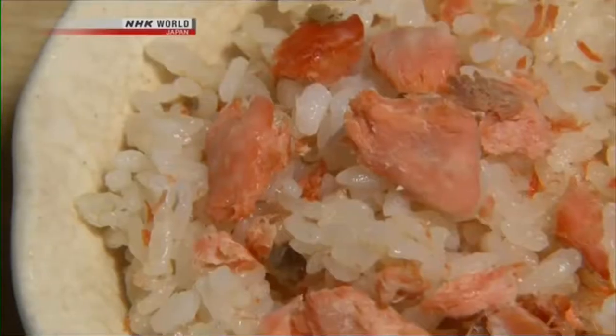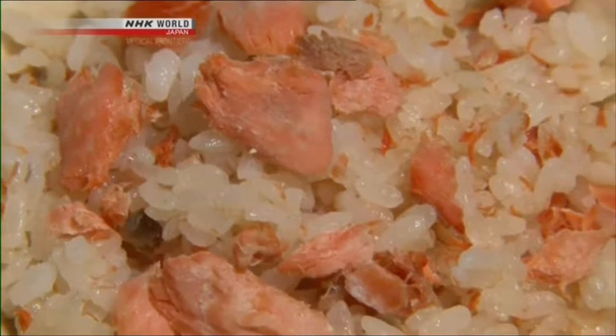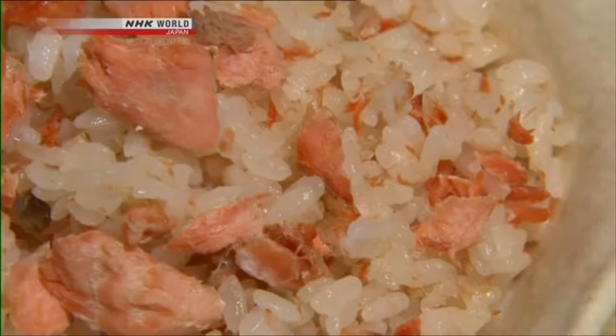It's obviously a lot pinker than white rice. What a really nice color. The texture is quite different, but it gives an amazing flavor to the rice. Because usually what happens is you mix it in at the last minute, but if you cook it together with the rice, it's all flavored. It's delicious.